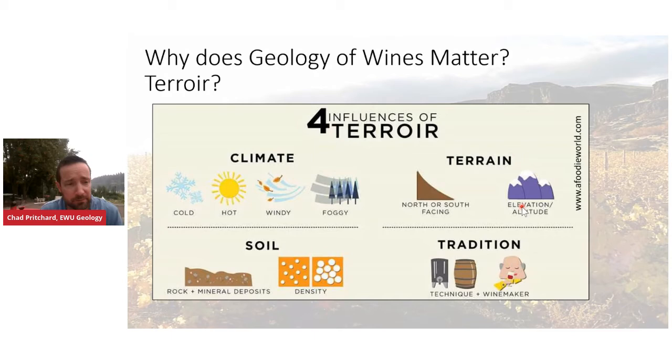Another one would be the terrain. The terrain is the elevation. And whether those slopes are north or south facing is going to be pretty important in Washington, especially when we get to the Yakima area. Down here, particularly important to geology, is the soils.